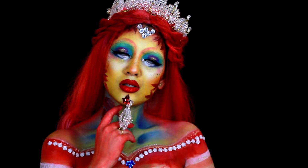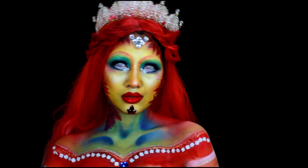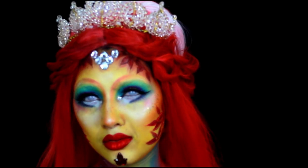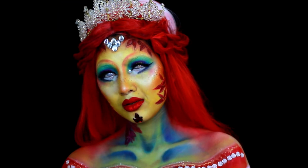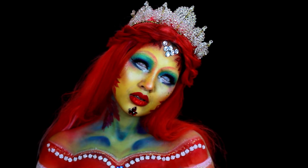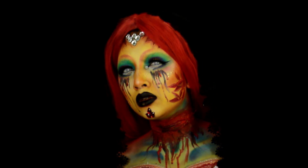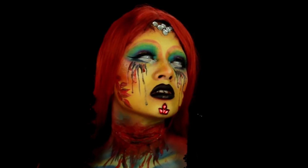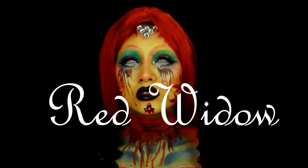Everyone wanted her, for she was the most beautiful woman in her time, but her heart belonged to the one she loved. Her happiest day turned into a gory nightmare when she and her husband were brutally murdered on the night of their wedding out of a rage of jealousy. But fate had something else planned for her, so she came back from the dead to take revenge on those who did her wrong, and was since called the Red Widow.